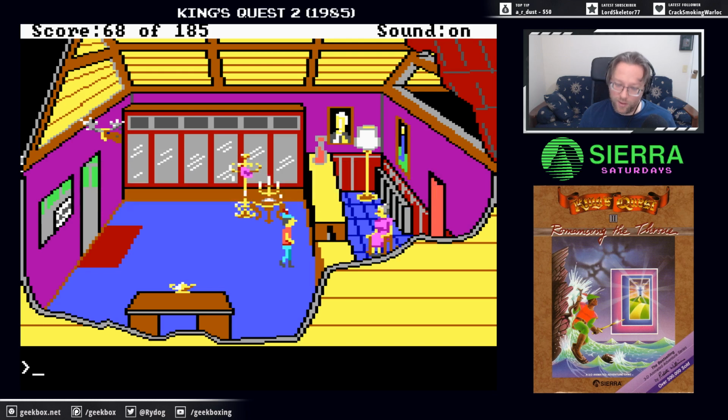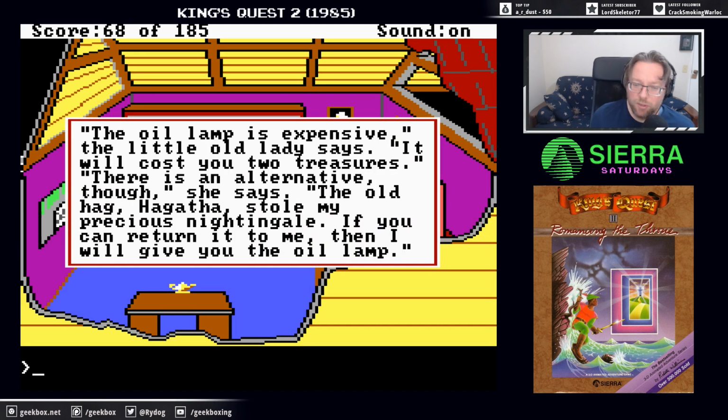Okay. Talk about lamp. Okay, well, buy lamp. "'The oil lamp is expensive,' the little lady says. 'It will cost you 2 treasures. There is an alternative, though,' she says. 'The old hag, Hagatha,'" which is just the best name for a witch, "'stole my precious nightingale. If you can return it to me, then I will give you the oil lamp.'" So, at least they give you a hint there.